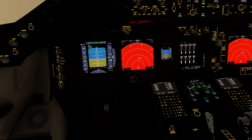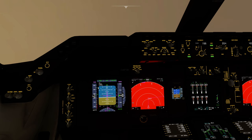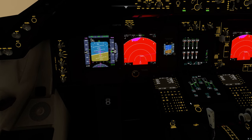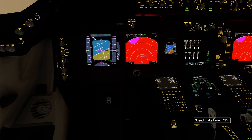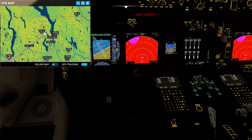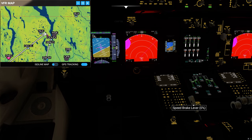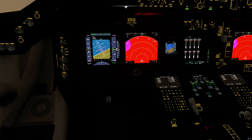Let's take off these two just so we can see what we're doing. Okay, we're making our turn and descending at the same time. And the throttle is re-inclined, which is good. Right, I'm going to take off the speed brake at this point. Now I'm going to make our final turn shortly.